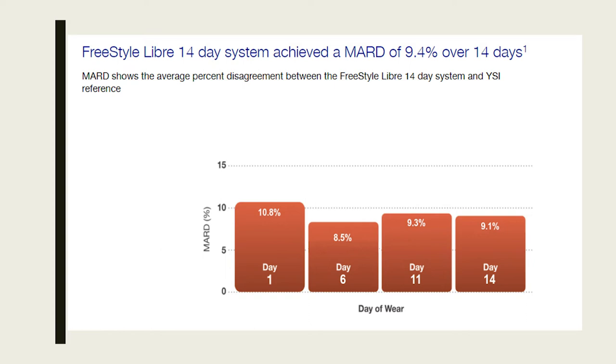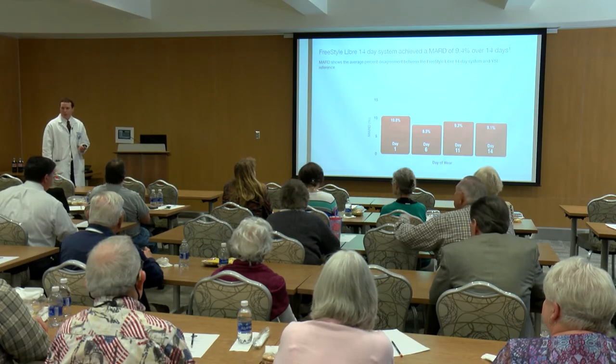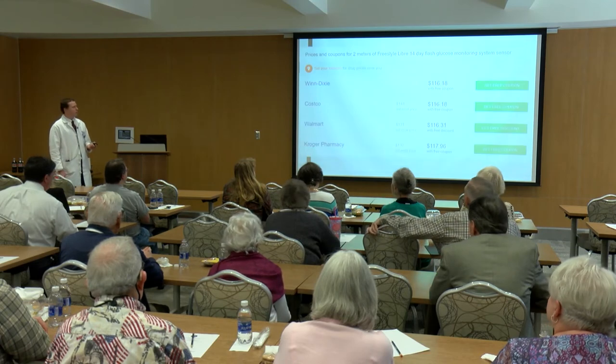This one is approved for non-adjunctive use, which means the FDA has said you can use this one to make insulin dosing decisions. Now, every one of them has a caveat. If things don't feel right to you, you need to go back and check your blood sugar before taking action on that. And I think that is a very smart rule, that you have ways to check whether the accuracy is there. And I think we always recommend our patients utilize that if you don't think something is lining up.